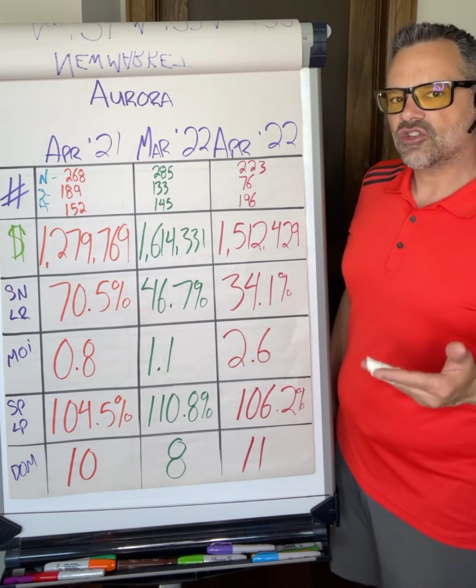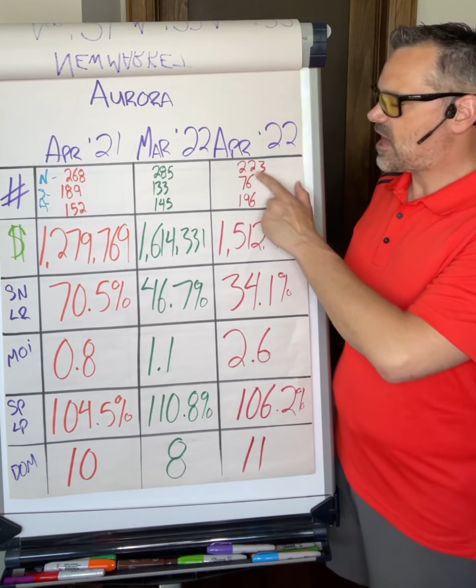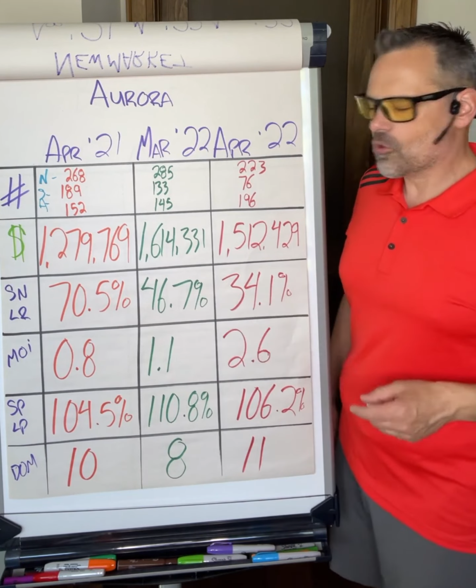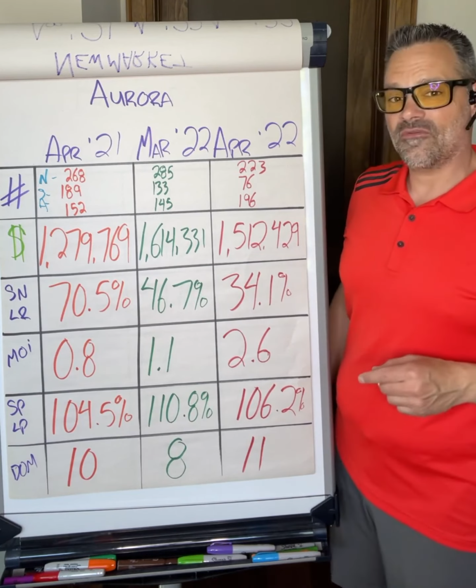Sales to new listings ratio, or the SNLR, is also referred to as the absorption rate by us realtors. It's realtor speak. It tells us, out of the homes coming on the market, what percentage of them are actually selling, and we calculate that by dividing the sales by the new listings. A year ago, 70.5% of the houses that came on the market sold. 46.7% of the houses that came on the market in March sold, currently trending at 34.